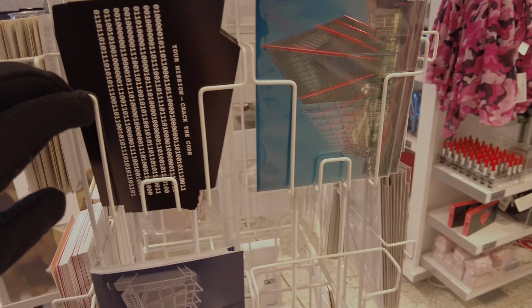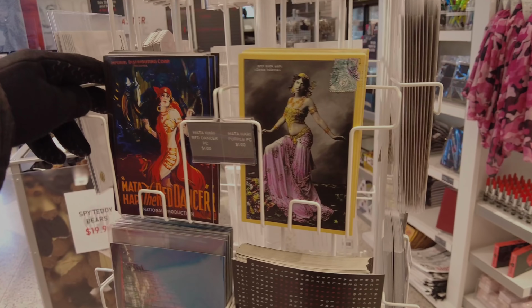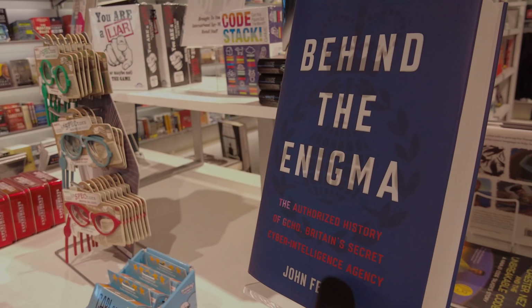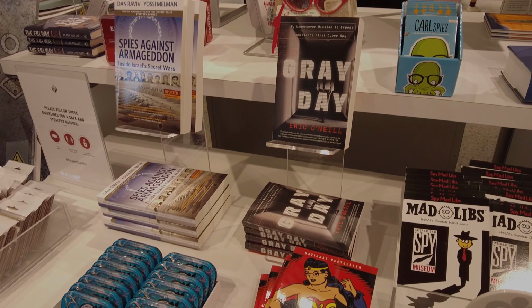They had all these cool postcards, a lot of stuff with Mata Hari. They had postcards that were actually codes. The CIA Wants You postcard. I bought a few of these. Maybe I'll send them out to you. Behind the Enigma, I'm actually reading this book. That's the history of GCHQ, the British Spy Service.